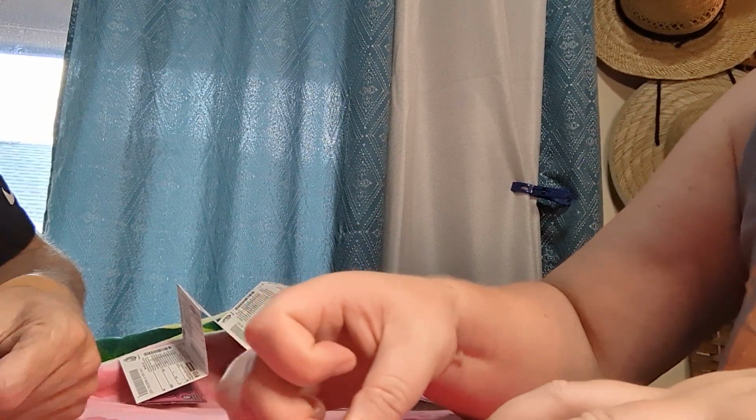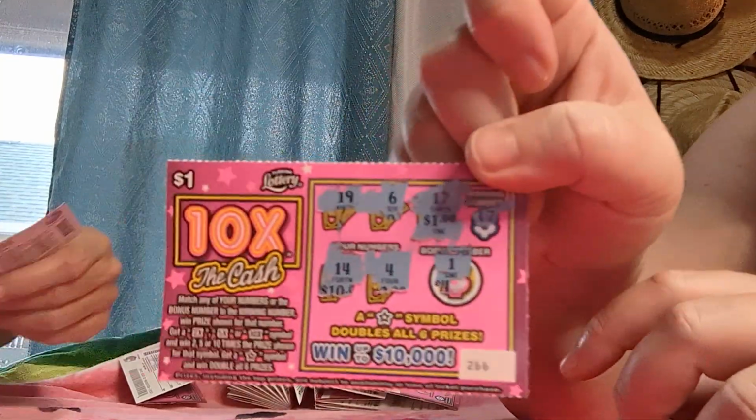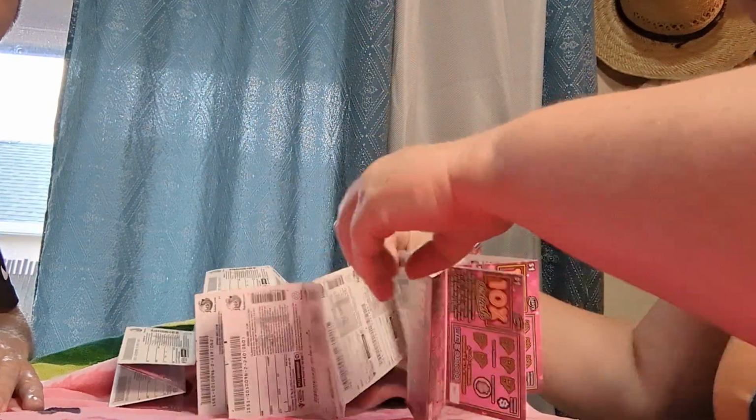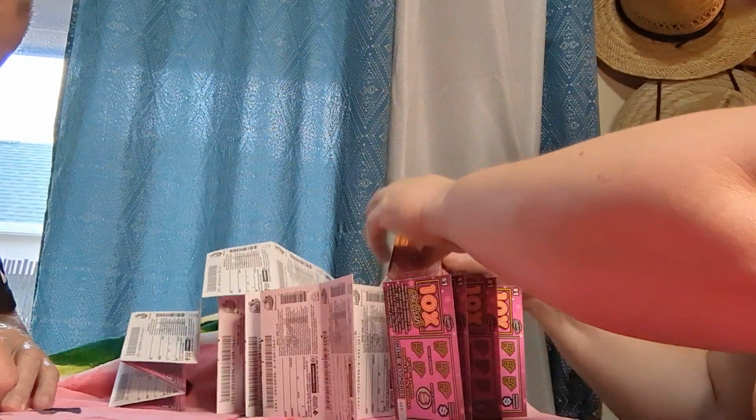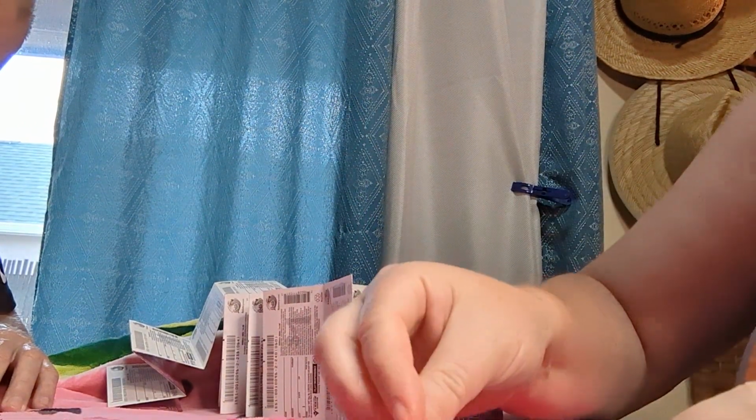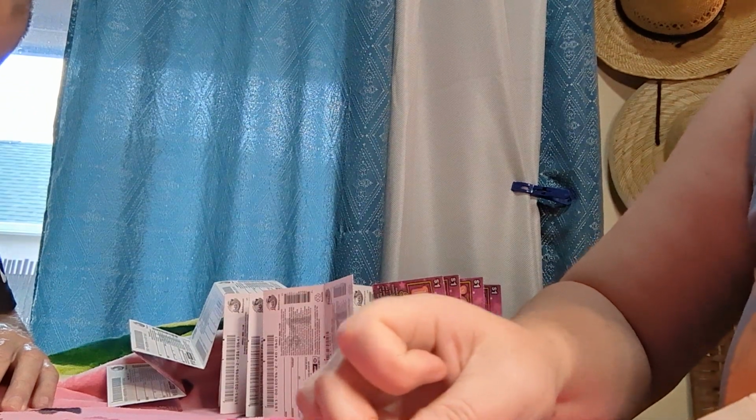We got $1. $1. What are we up to? $3. Something like that. Magic number 5. I'd like to kind of just make our money back at least. Okay. If not, we'll think that these are a scam. Scam. 9.